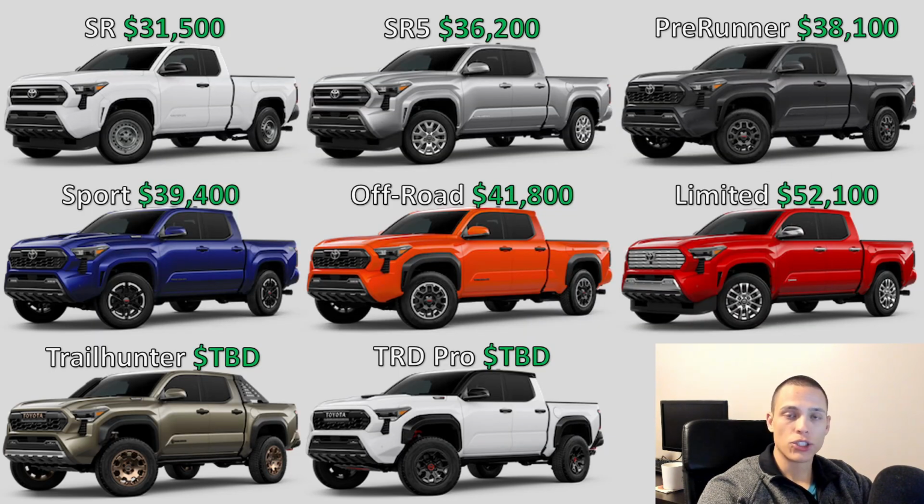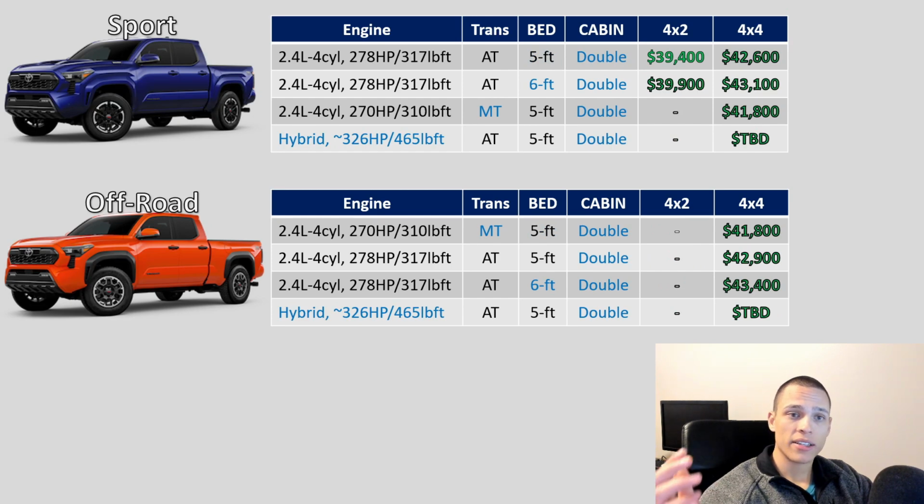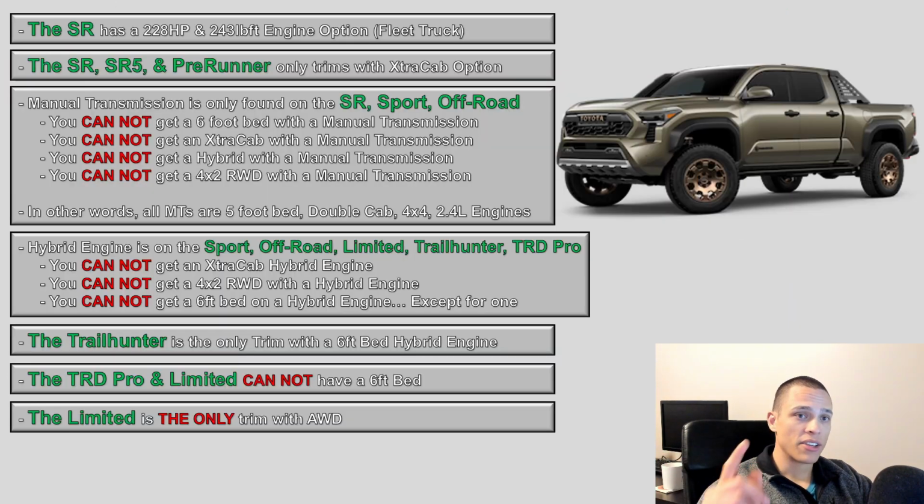So let's go ahead and get straight to the conclusion. Here is a table. If you want to read this, you can. I use this data, I also use this data, and then finally the conclusion is right here. And this is what you need to know.